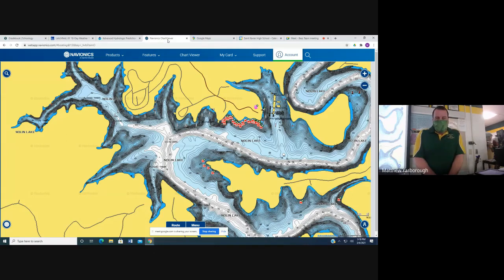Today is Thursday, so we're going out this coming weekend to Nolin. We're studying up on that a little bit, talking about what's going on, and most likely we're going to be dealing with some off-colored water this week, some stained to possibly muddy water, depending on where we are. So that's what we're going to be talking about today.